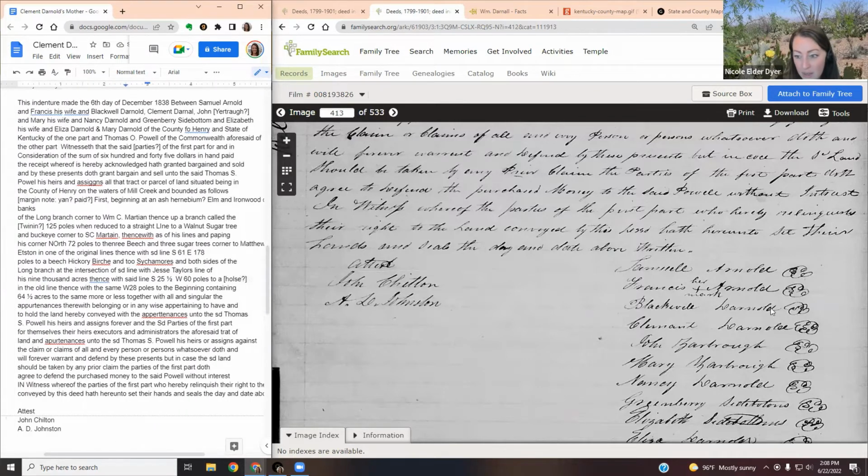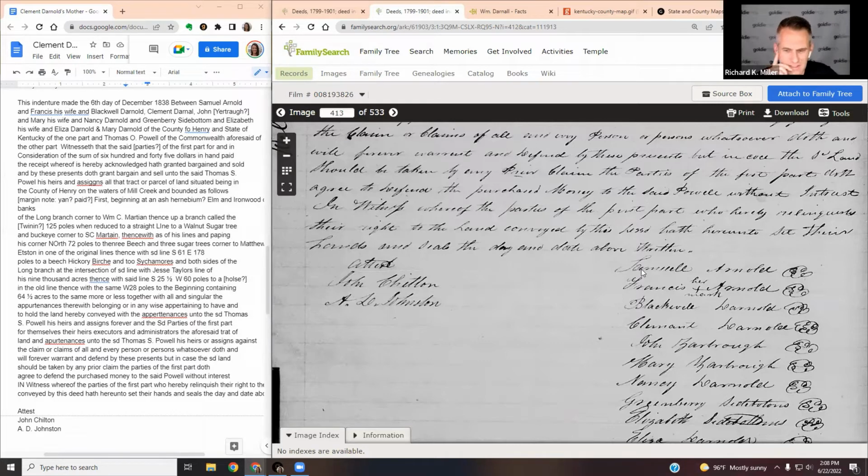And it looks like the widow has remarried. Or could this Frances be a daughter? Oh, okay. What year is this? 1838? Frances was alive because she was on the 1840 census as a 60-year-old woman. So she would have been a Darnold. So she's alive. It was Frances Darnold.